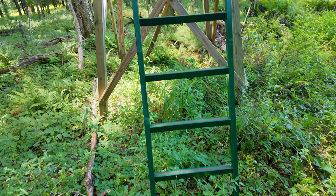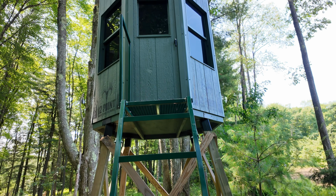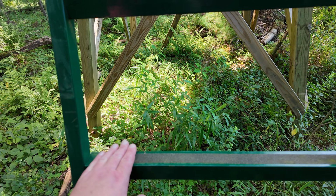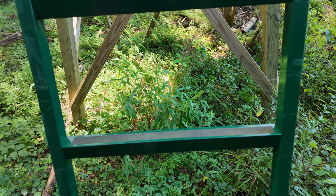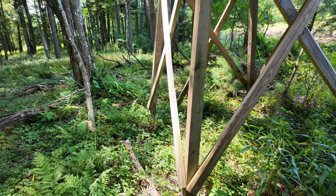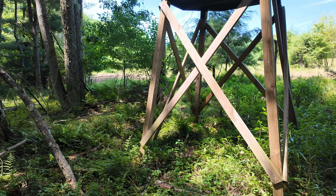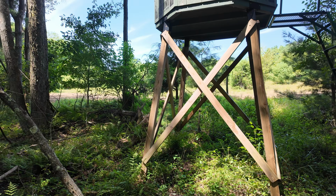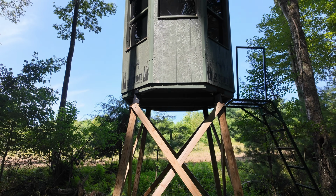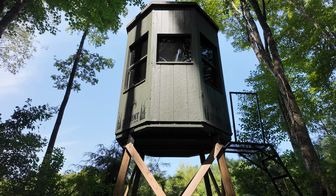Got the nice metal steps here, nice Coleman green. They got the skid tape on the rails. Nice wood base to hold it up. I don't know what model this is because I didn't buy it. This is just on the property we hunt.